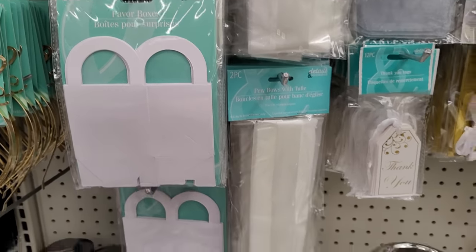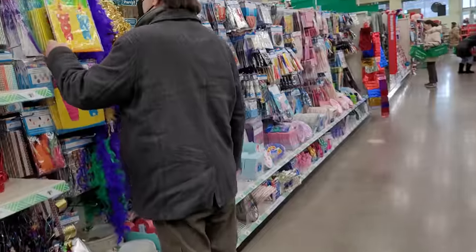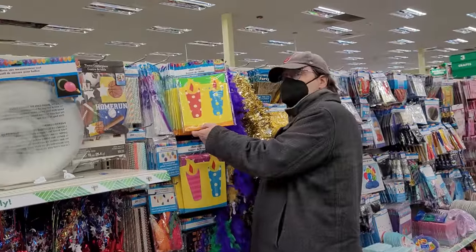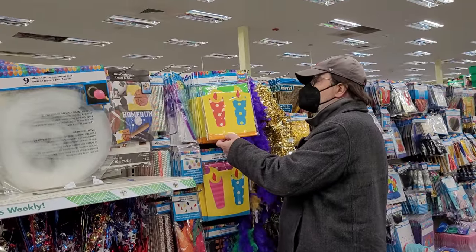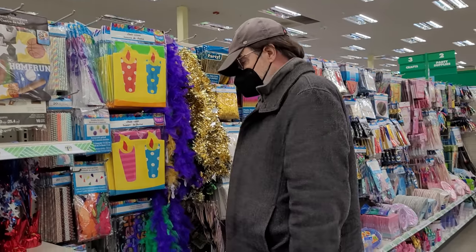And I know this is the wedding section, but I still like to see what they have because a lot of the stuff you can use for multiple things. And Bill is really trying to convince me to get this chair cover, I think.